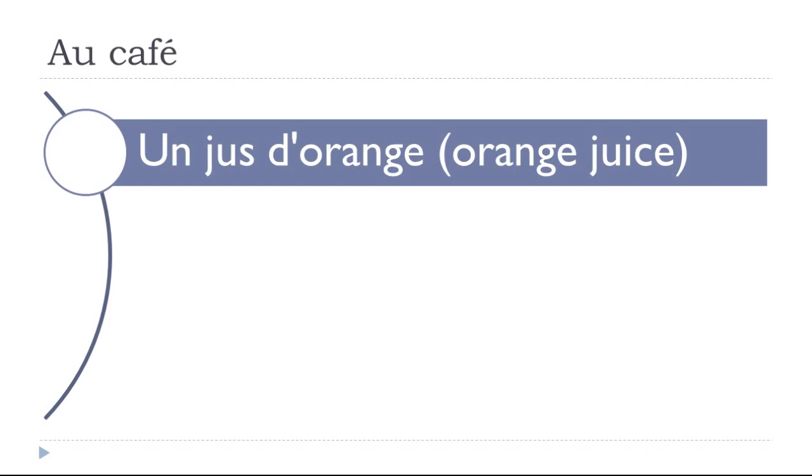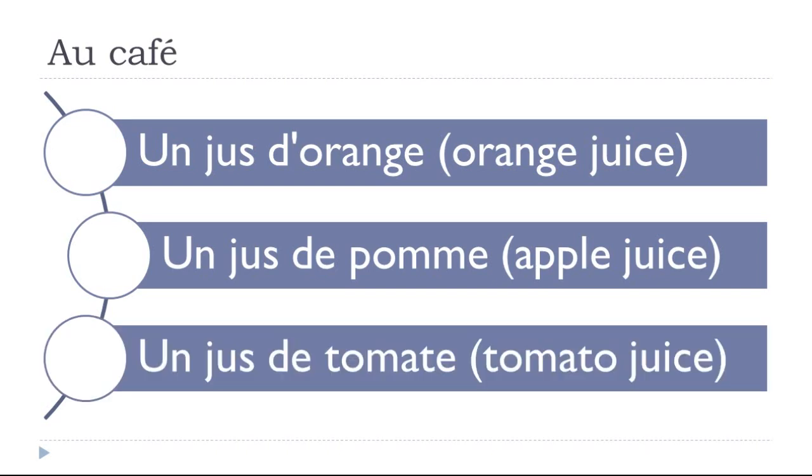Un jus d'orange, un jus de pomme, un jus de tomate. All right. Un jus d'orange, un jus de pomme. In most of the cases, French people will pronounce it like un jus de pomme. D, d, jus de pomme. All right. And then same thing here, un jus de tomate. Okay, so you don't insist on the d. Jus de tomate. I know it's quite difficult to produce, but still try. So, un jus d'orange, here it's not difficult. Un jus de pomme, un jus de tomate.